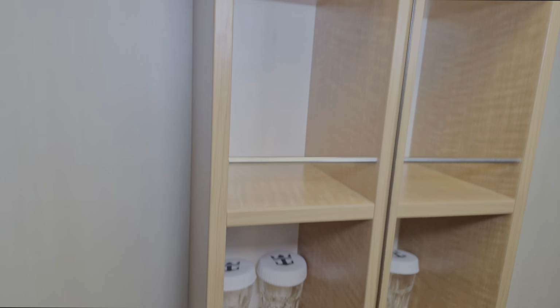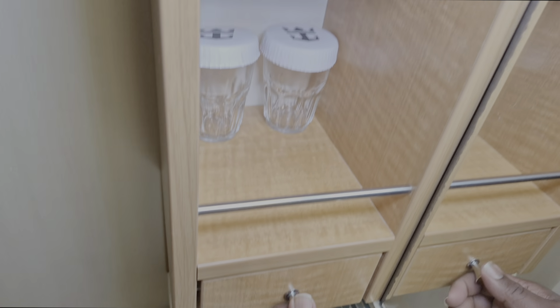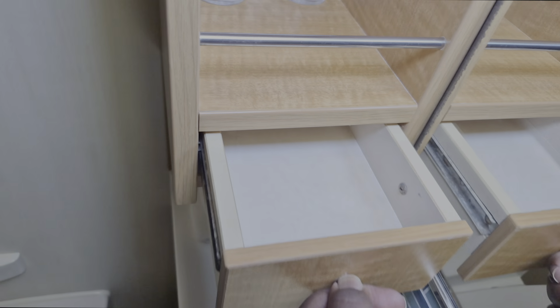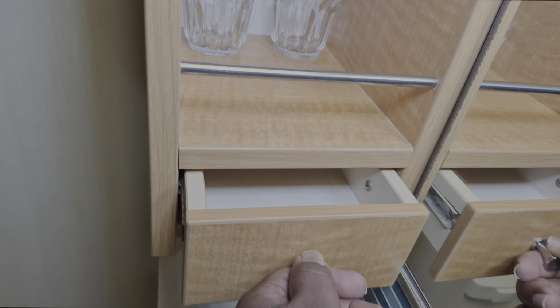You got extra shelving space there. And then this is a mystery drawer. Now, I haven't opened this mystery drawer up yet. I don't know what's inside. Let's hope for the best. Whew, there's nothing in it. So you got some storage, something you want to put in there, you can.